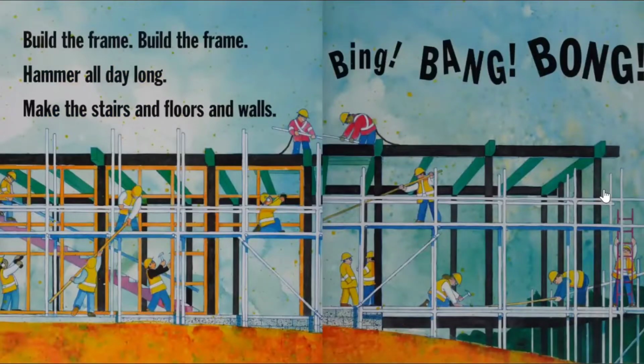Build the frame. Hammer all day long. Make the stairs and floors and walls. Bang, bang, bong. Ooh, I see it. Now they have the frame of the building.